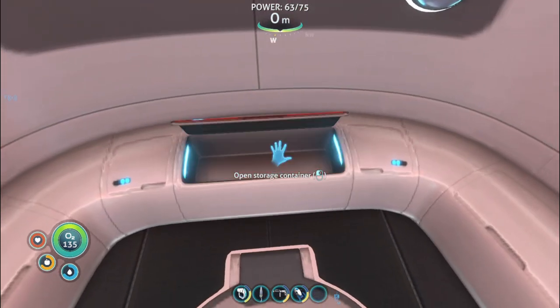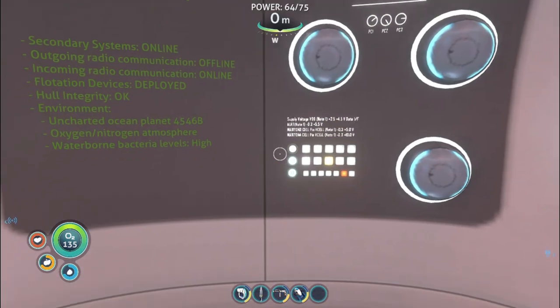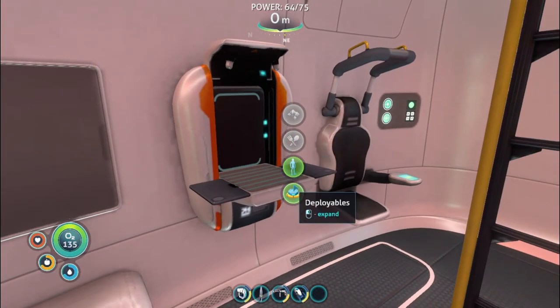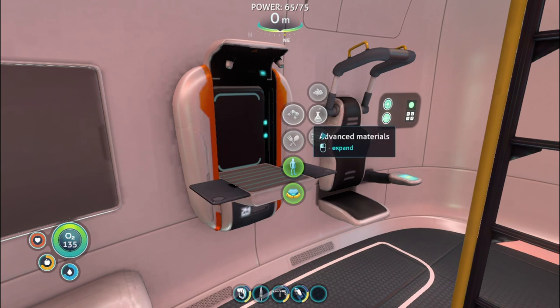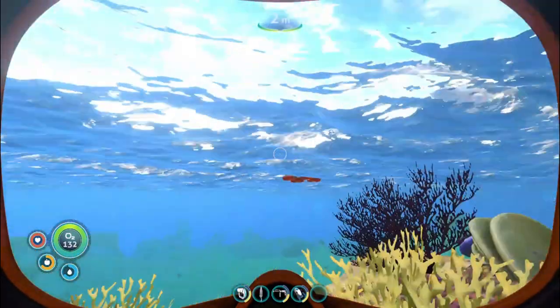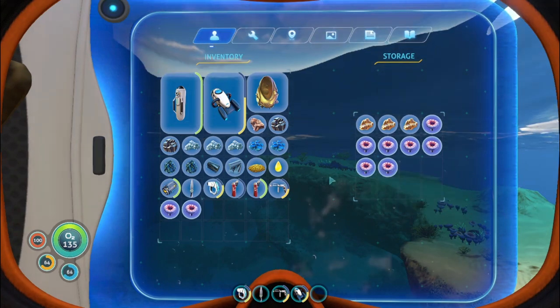Let me see here. Wait. Looking at the wrong thing there. Okay, I have a battery, but I need another battery. I think I might be able to make one though. I don't need one of those. Okay. Battery. Yes, I just need two acid mushrooms. I have plenty of those. I've always had plenty of acid mushrooms, and there's plenty around the pod. We need just a couple, I think.